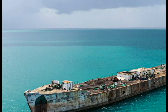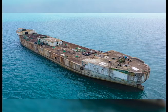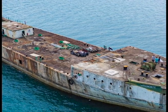It is a massive ship. It seems like when you go close to it, like a block of concrete just floating in the sea. But when you get in there and you see the chambers and still have some essence of molasses, you begin to understand the history behind this ship. Yes, this ship was very important in World War II, but it was also very important in the sugarcane industry for Belize.